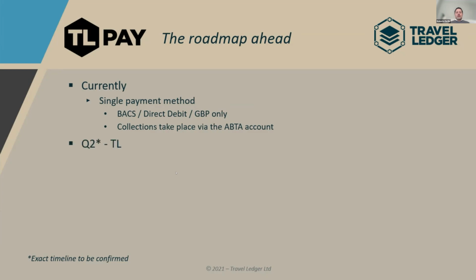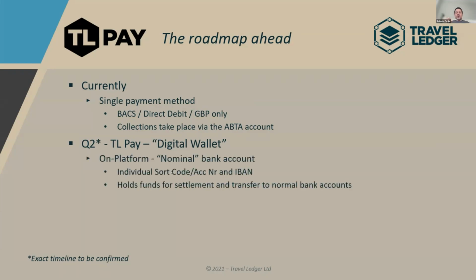Towards Q2, we're going to move to what we call more officially Travel Ledger Pay. So Travel Ledger Pay is basically a digital wallet where on the platform, every company participating will have their nominated bank account. So literally it will operate exactly like a bank account where every company will have an individual sort code, account number, IBAN. So it holds funds and operates exactly like a bank account where you can transfer from and to, like you do with a normal bank account.